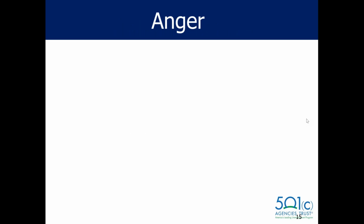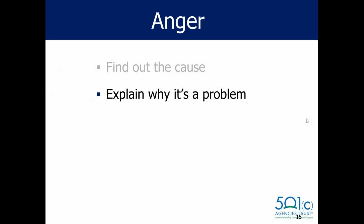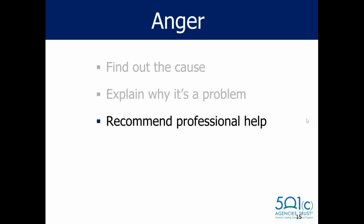We don't like to tolerate anger, but last but not least, when dealing with that challenging employee, you have the problem of anger. While it's normal for people to get angry occasionally, some employees seem to be angry all the time. So what can you do there? Well, talk to the employee, communicate, and try to find out what's causing all the anger. Explain that this behavior is upsetting coworkers and making it difficult for people to work with the employee. If the employee is unable to control his or her anger or fails to understand the problem, recommend professional help, and perhaps your EAP, Employee Assistance Program.